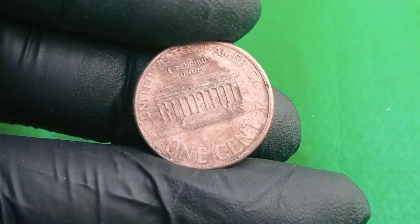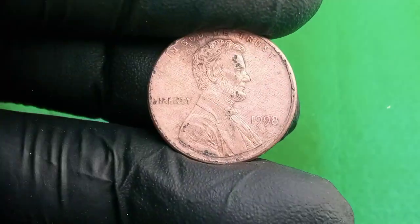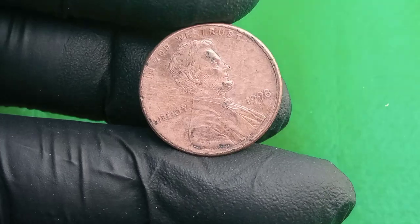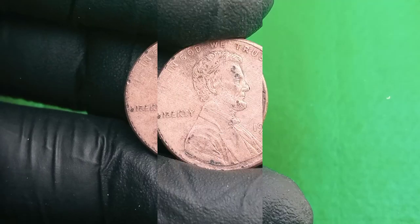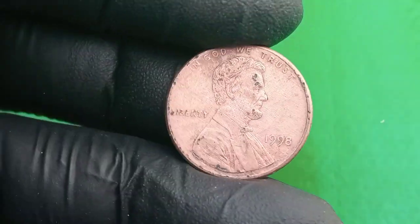This means that the engraving on the coin looks blurry or doubled, especially around the lettering of Liberty and In God We Trust. If the letters appear to have a ghosted effect or a faint second outline, you may be holding a rare gem. Make sure you use a magnifying glass to get a good look at the details. You can also consult a professional coin grader for further evaluation if you're unsure.